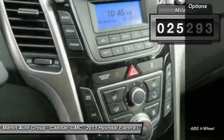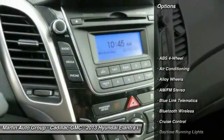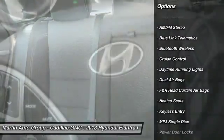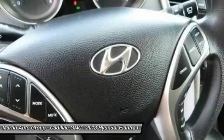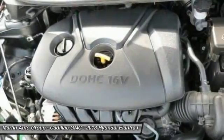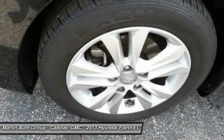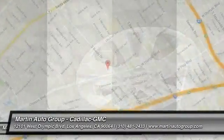Here are some of this vehicle's great options: stability control, keyless entry, heated seats, traction control, Bluetooth wireless data link for hands-free phone, dual airbags, alloy wheels, air conditioning, front power steering, cruise control. Come take a test drive today.